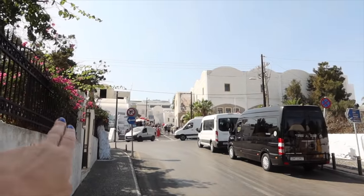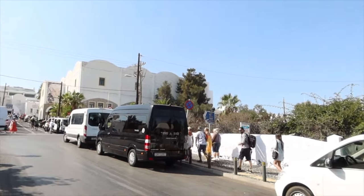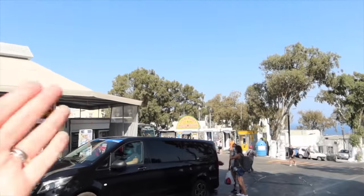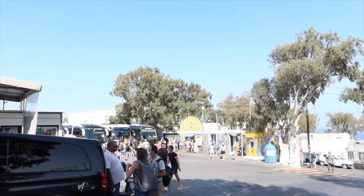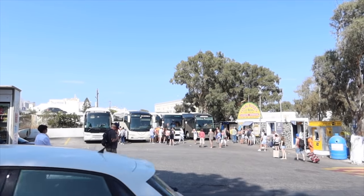So we've just walked from our hotel down to here, and that's the main square where there's shops and restaurants. And this is where the bus station is, for local buses getting you to Ia and other places. It's quite small. Very villagey.